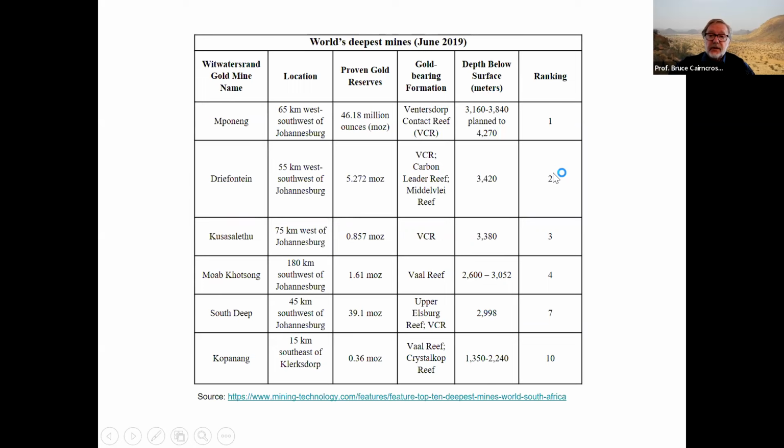And this type of mining underground necessitated unique mining technology, cooling, for example. I mean, how do you cool a mine 4 kilometers below the surface of the earth? That was achieved here by engineers and metallurgists in South Africa. Major achievements.